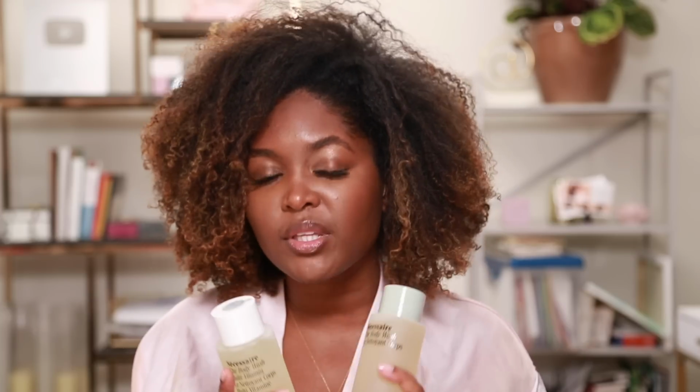The best way I can describe Necessaire's body wash is like using a facial cleanser on your body. It genuinely feels like something that's supposed to be on your body versus just some regular soap that you're using to just wash off dirt. This genuinely feels like you are treating your skin properly. You're treating the skin on your body like the skin on your face.